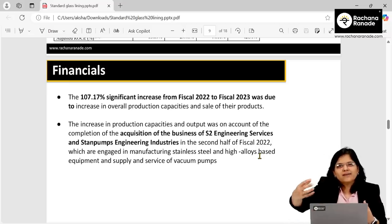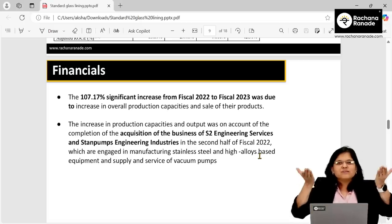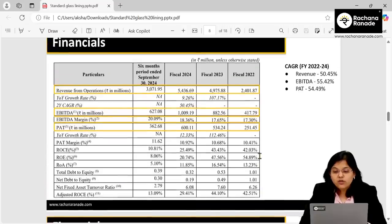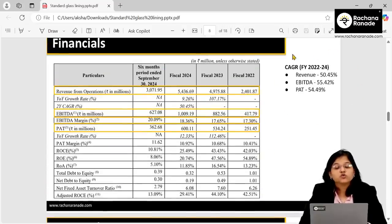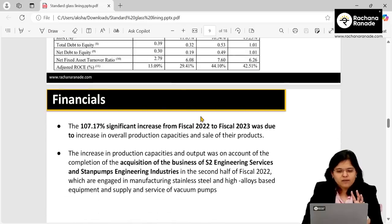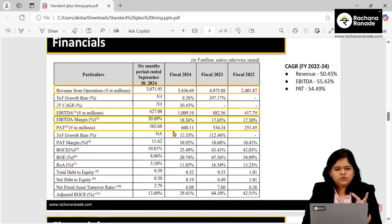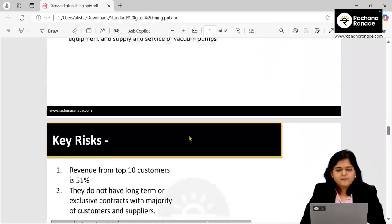If you acquire an existing company, their revenues get added up to my revenue, their profits get added up to my profits, and in that case, the revenues and the profitability all will seem much more amazing. So even though CAGR looks super impressive, careful, it's an acquisition because of which these numbers have really shot up. From 23 to 24, it's just barely like a 10% or so jump here, even if you see it in the profitability.